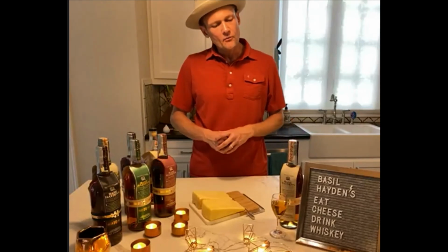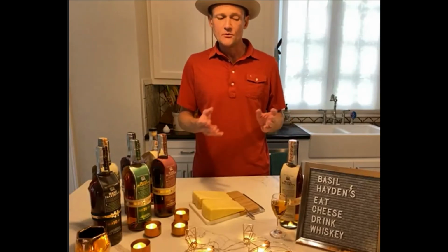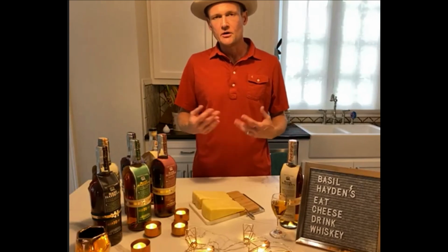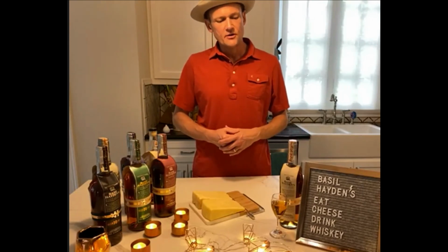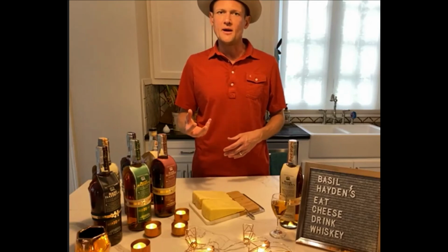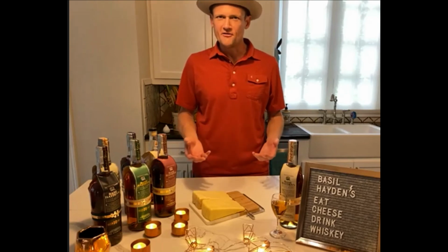But Basil Hayden, which sets it apart from all the other small batch bourbons that we make, uses twice the amount of rye in this particular expression when we cook and we distill, and that's going to create a little bit more of a spicy whiskey. So if you think about rye bread, cheese lovers, of course, you're going to have a little ham and cheese on rye every once in a while, right?